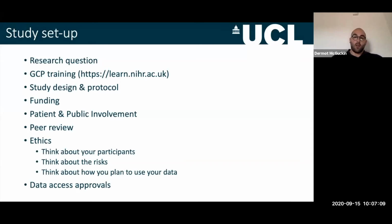And then thinking of ways of how you're going to use your data. Are you going to publish it, present it? Is it going to be used for other projects? How will you make the best use of this research? And they're all things that will help with any applications that you're making to funding bodies or ethics.